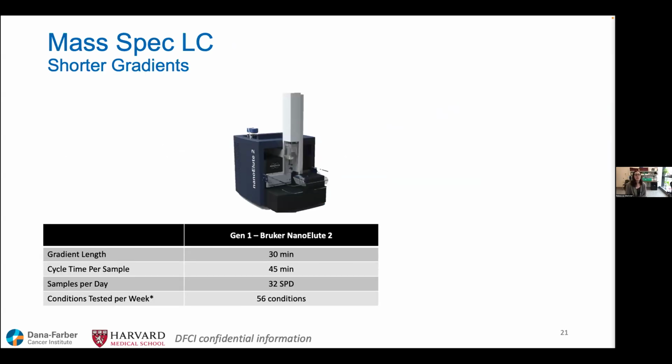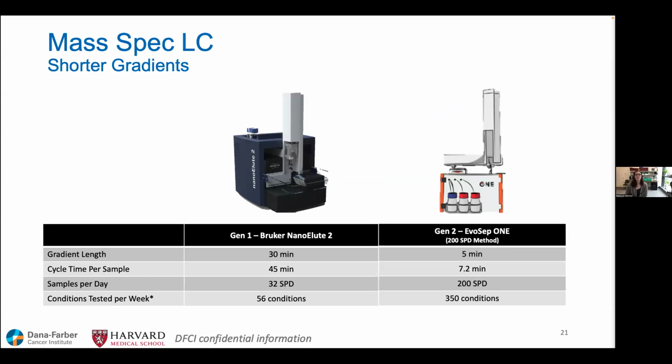So we decided we needed to find a way to shorten our sample collection time without losing important data from the samples. With our current setup, as you can see, we can test 56 conditions per week. So we decided to invest in an EvoSep One LC, which allows for much shorter sample gradients and can run up to 500 samples per day. Well, we wanted to minimize the sample time but maximize information retention. So we set our sights on the 200 sample per day method, which would allow us to test up to 350 conditions per week.